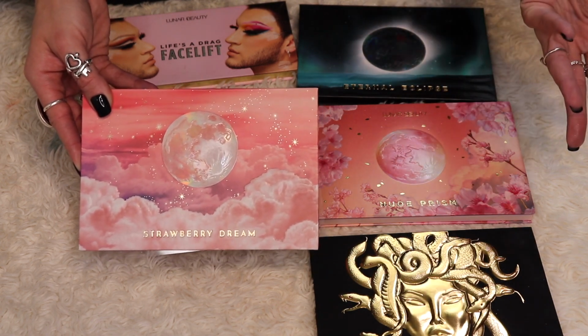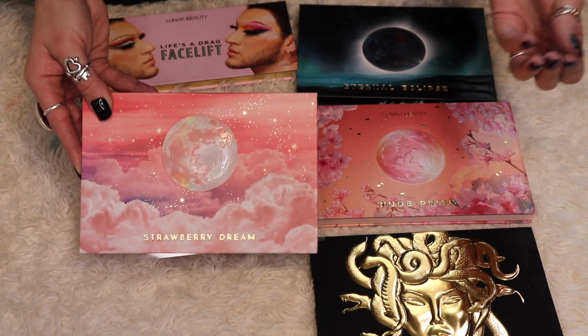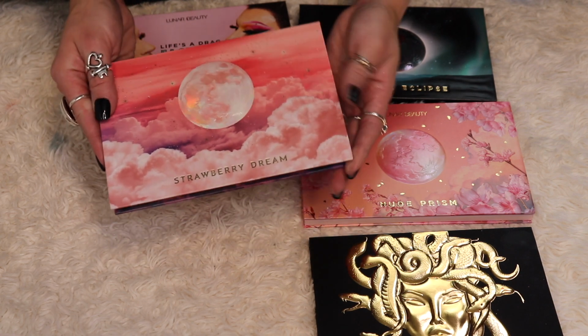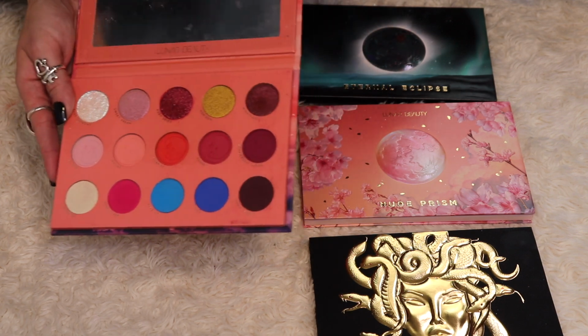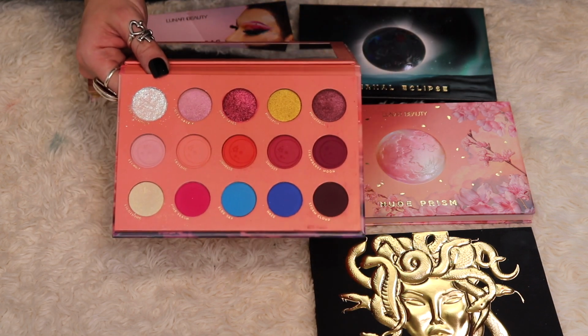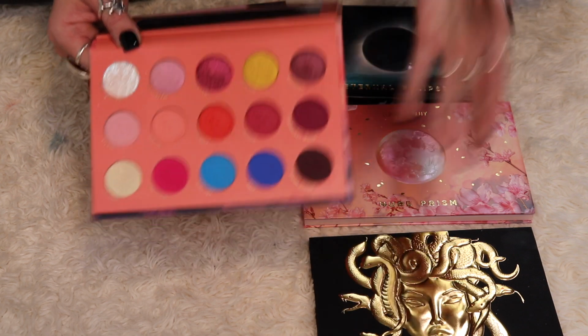I know the mermaid launch that he came out with around Christmas time. Now, I don't regret not getting it, but it is a beautiful palette, and it is on my list of possibility of future purchases. Unlike Jeffree Star products, there is no product on my future purchases. I don't want it. I'm only keeping what I have because I've already purchased it. This palette has a gorgeous color story, so I will be keeping this.